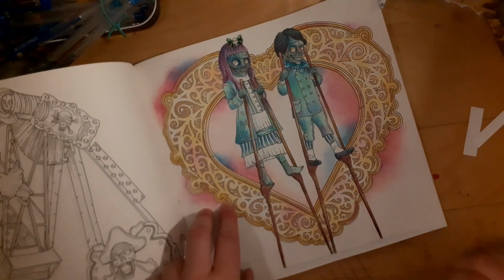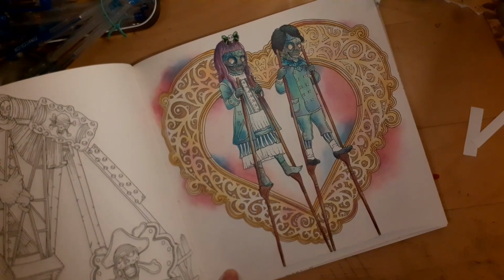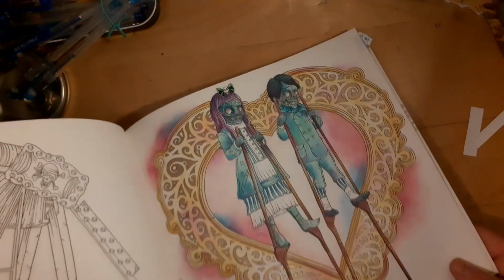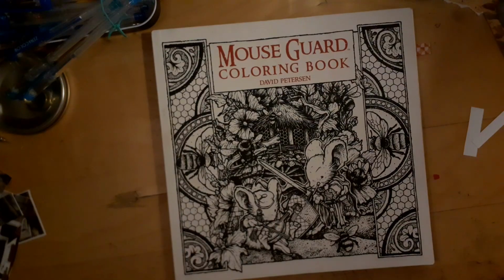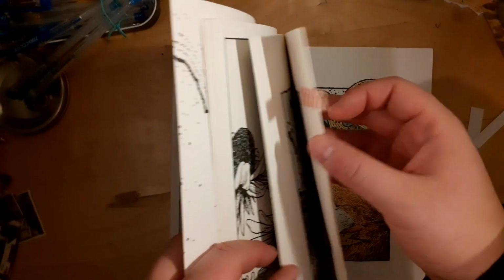This was an old WIP that I finished, and there's some golden gel pen on the details of the heart. Otherwise, it's Inktense and polychromos, and their clothing is based with water-based markers. They're quite horrible, but they look so happy. They're on a date. Yeah, it's nice. This was one of my neglected books which I colored a page in, so happy to get some of those done.